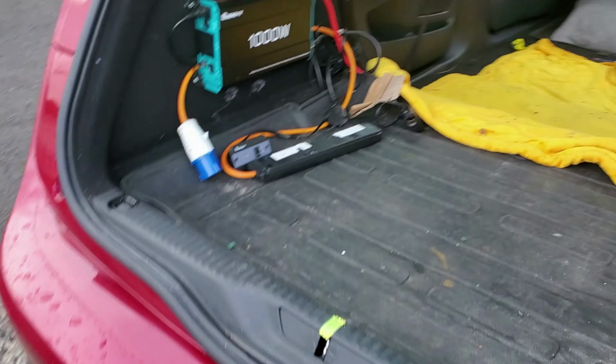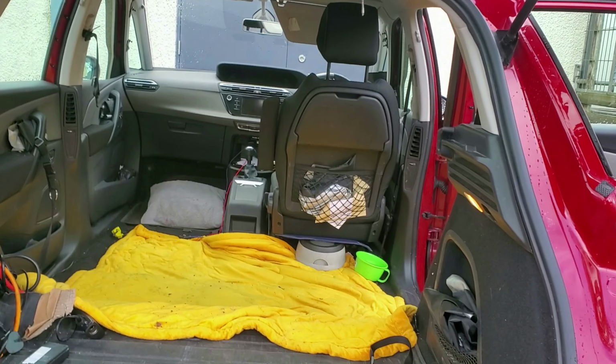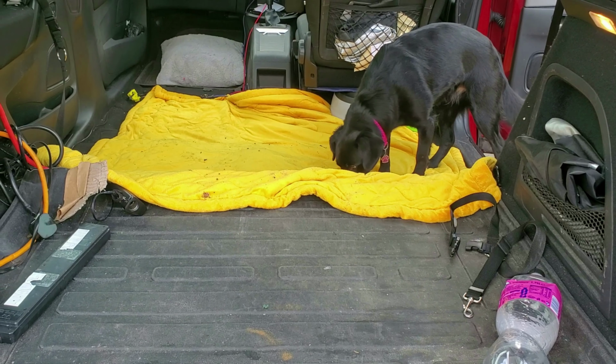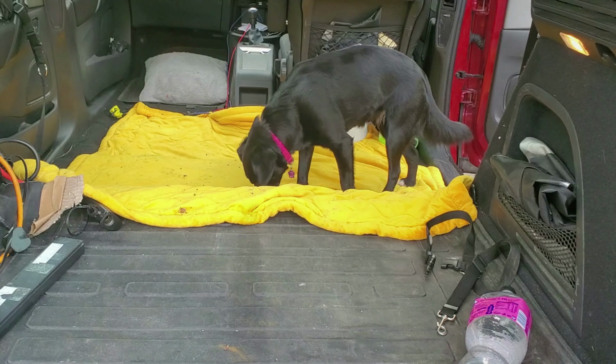This is the before. My old Picasso, I would have jammed it right up the roof. I carried decking and everything in the old one. You like being in the car, don't you, Luna? But you don't like bits of wood coming on top of you.